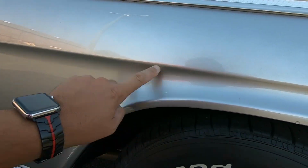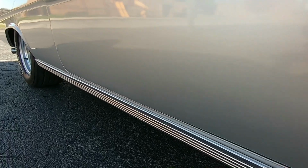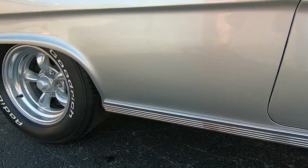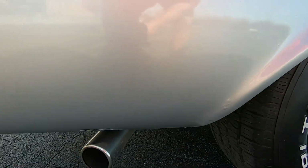Leftover wax. Get down in the bottom of the door. There's a little bubble there popping up. Got some bubbles popping up back here. Exhaust kicked out the side. Should be on both sides.